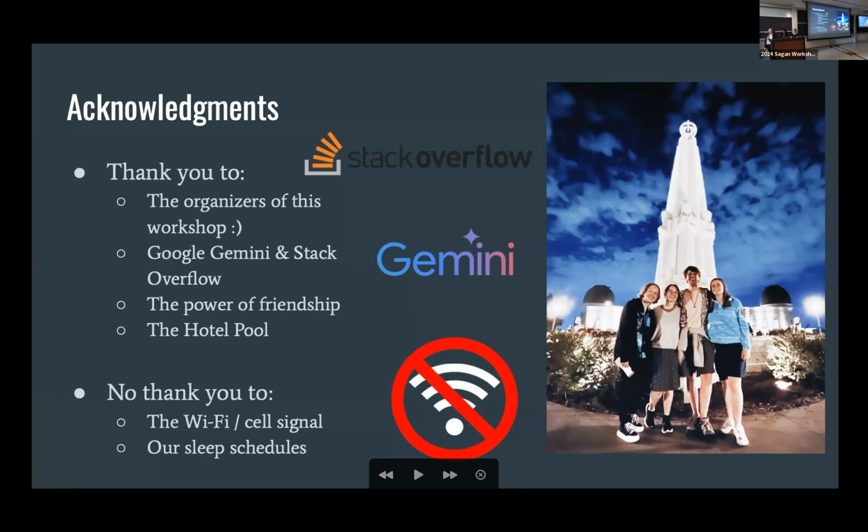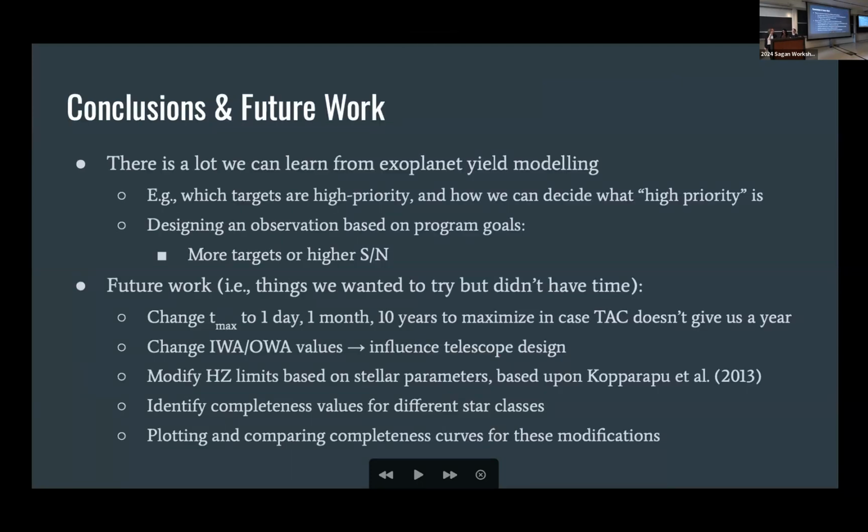Great. And I also really appreciate your wanting to try out changing one of the parameters and seeing what happens there. And the list of questions that you had at the end of all the things that you wanted to try and do with your yield code are exactly the kinds of questions that we want to do with yield codes. They're exactly the things that we're trying to learn about. Thank you. Thank you.